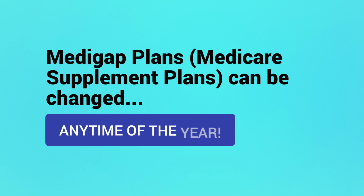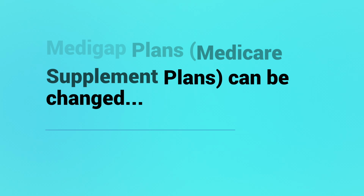Now, although the Medicare annual enrollment period is not available to change your Medigap plan, Medigap plans can be changed any time of the year with medical underwriting approval, unless your state has a specific open enrollment opportunity throughout the year. Most insurance companies should inform you of your state's open enrollment opportunity if it's available to you.